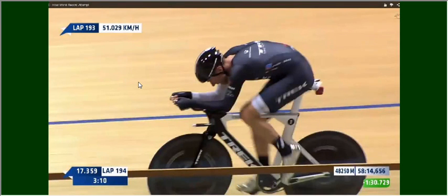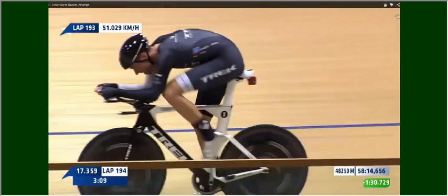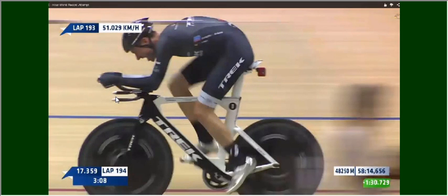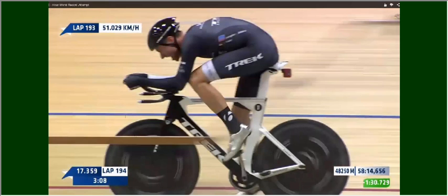Wanted to do a quick analysis of a couple of features of Jens Voigt's hour record TT position. Certainly a very aggressive position, something that if you're a triathlete, you're not going to want to try. And if you're a time trialist, it's going to take some work for most people to get to this type of position, and in reality, most people are unlikely to be able to maintain a position like this.